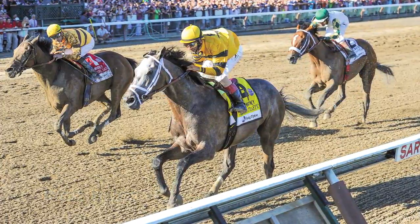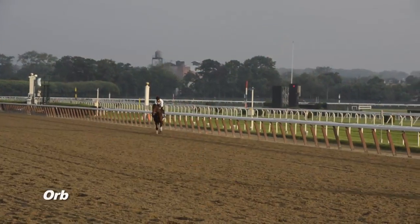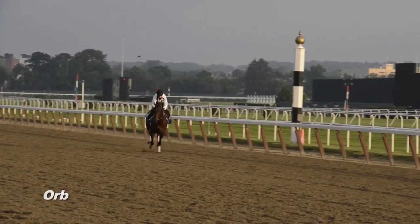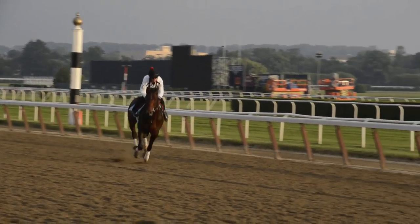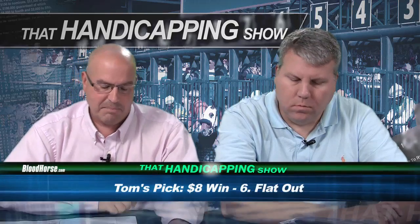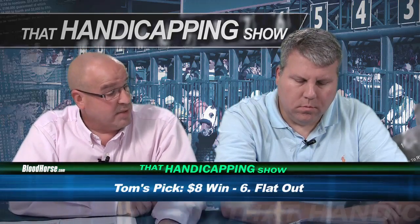Outside of Flat Out, I do expect an improved effort from Orb. I'm pretty sure that he needed that race in the Travers. He actually ran a big race, as Frank had noticed. He was inside. He did get the lead, and I don't want to say he faltered late. He just got passed by Will Take Charge and Moreno, who fought back. But I do like Flat Out in the race.